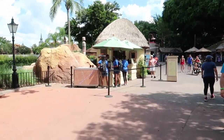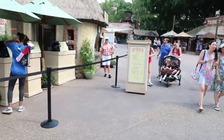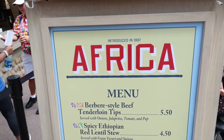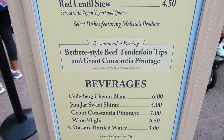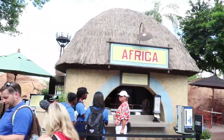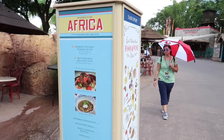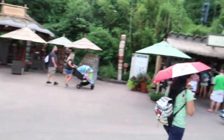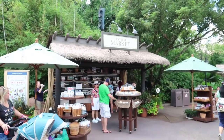This is the African Hut. Let's take a look at the menu real quick. Right across from Africa is the festival market. Just like the other markets, this one is a little differently themed.